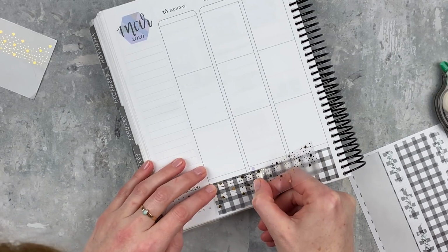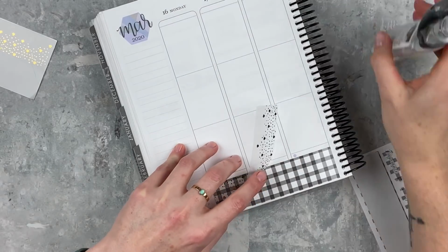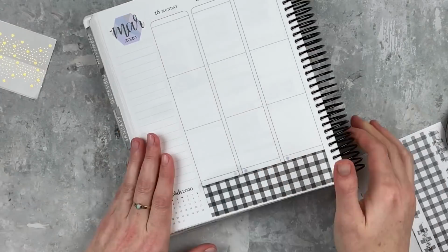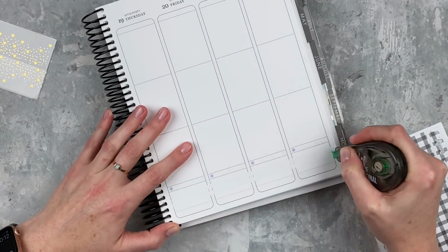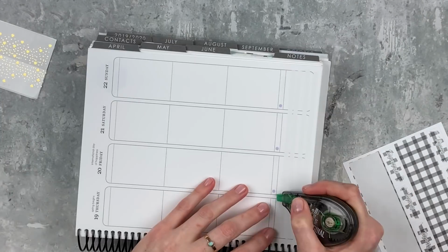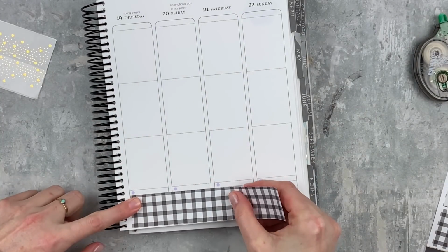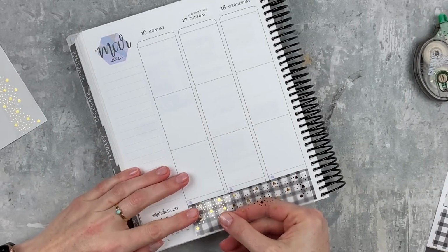And then I put on this overlay, but I kind of put it on wrong. I didn't line it up correctly, so I just used some undo to lift it really quickly, and then I just wipe off the sticky stuff with a paper towel, and then I'll come back and try again in a moment. So we're just putting on the other side here, and then we will come and try again.